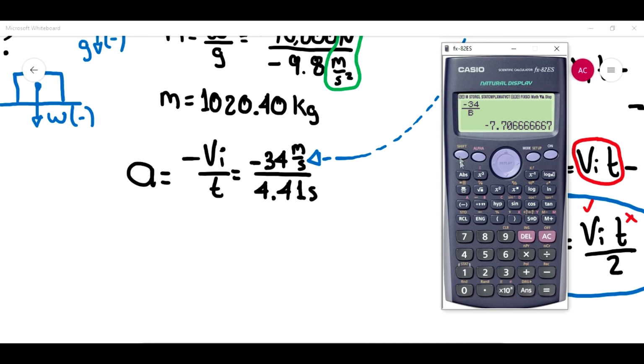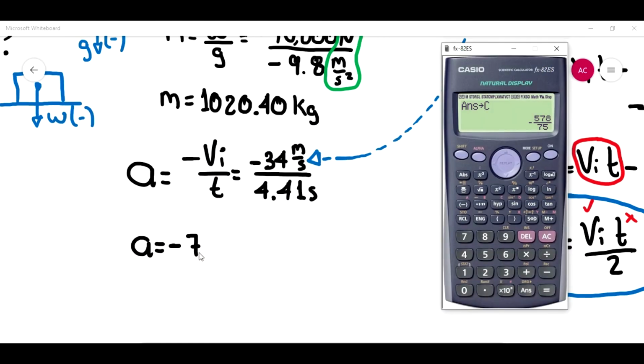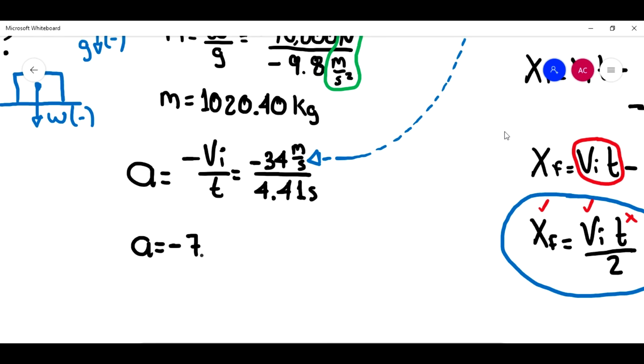It's an infinite value, so shift STO C. Okay, and I'm gonna write acceleration equals minus 7 point, I don't remember, minus 7.7. I'm just gonna write minus 7.7. The units, well, if you really want to know what would be the units, for example, we got meters per second and will be divided over second. Okay, but these seconds over here, they got just one, so I'm gonna do outside with outside, inside with inside, so this will be meters per second square. Okay, so the units are gonna be meters per second square.